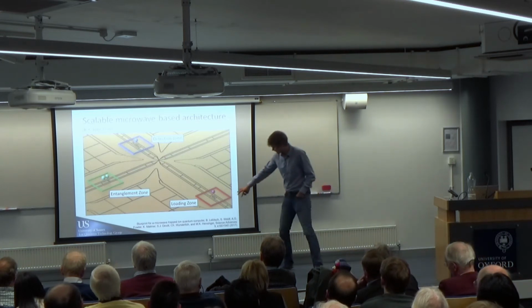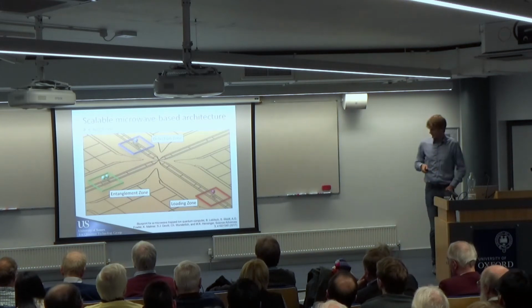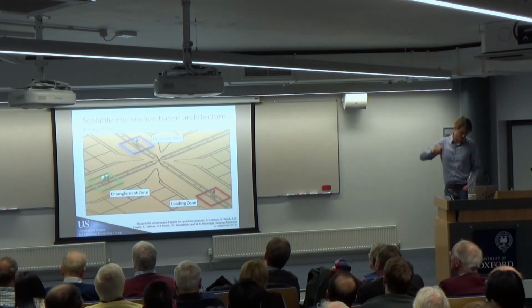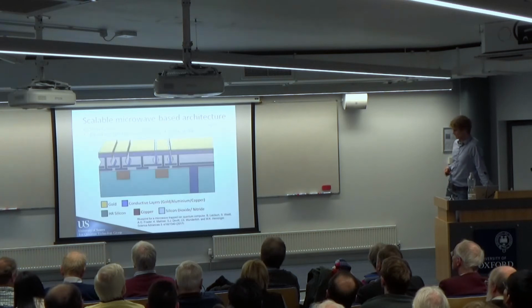A zone, for example, where I get my quantum bits. I need to load these ions like I showed earlier. Then there's this entanglement or gate zone on the left, and I also need to detect my information or store it. So that's my smallest unit cell.